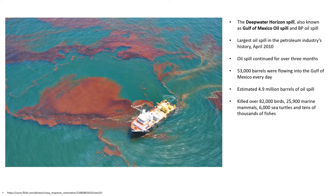The largest oil spill in the history of the petroleum industry owing to accidents is the Deepwater Horizon spill, also known as the Gulf of Mexico oil spill, that happened in April 2010. The accident began right after a spill from a seafloor oil gusher, which caused a major explosion. It was estimated that 53,000 barrels of oil spilled into the Gulf of Mexico every day for over 3 months, amounting to a total of 4.9 million barrels. It killed over 82,000 birds, 25,900 marine animals, 6,000 sea turtles, and hundreds of thousands of fishes.